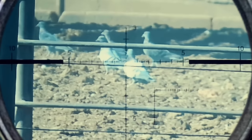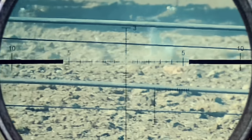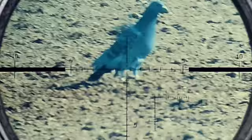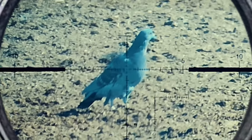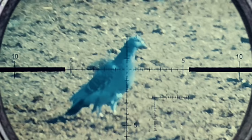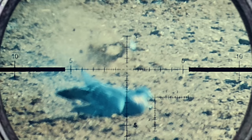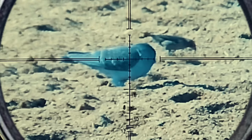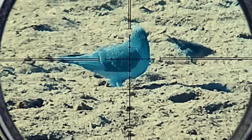Here's another one on the ground. These pigeons are crazy tough, and I had to give this one the old Leshiy 2 double tap as a follow-up. This one was a no-doubter. Look at the pass-through on this one. Smoked that one and that cow turd behind it. Here's one more on the ground before we turn our attention to up on the roofs.